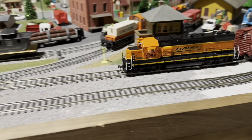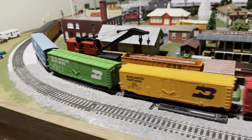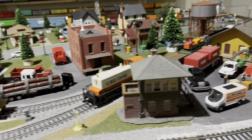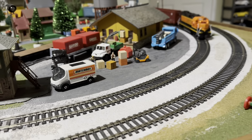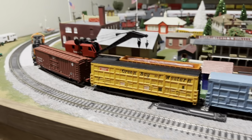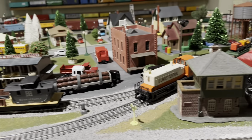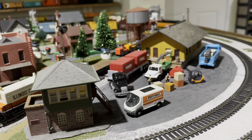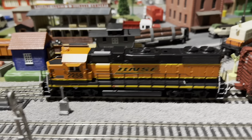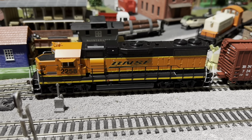Wow. Really nice, smooth, quiet runner with the freight cars too. With the box cars, I guess I should say. Keep saying freight cars whenever I have any train on here that I'm testing out. That's a freight train. Well, I'd say this is a really nice locomotive, and it's definitely a great runner, too. I'm very happy that I got this one for sure.